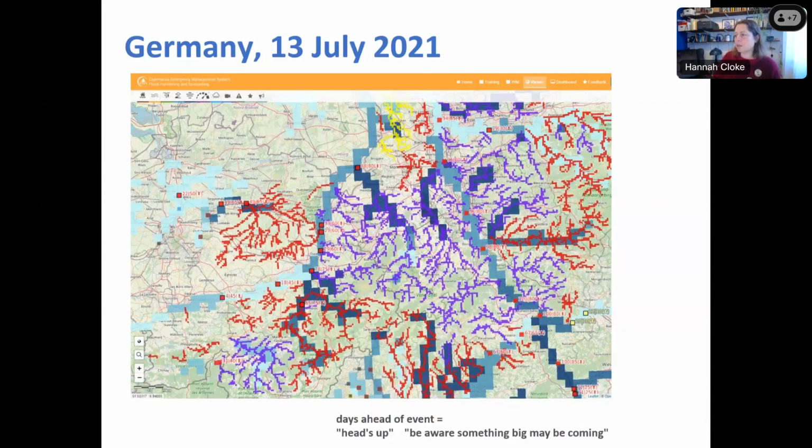And you can see here some of the rivers in Germany flagged up in that purple level, that kind of severe flood warning level. And this is a couple of days ahead of the big floods that happened in Germany in July. And I don't think it's that difficult to understand that if you can see lots and lots of rivers flagged up purple, that means that something bad is going to happen.